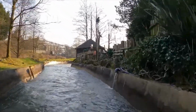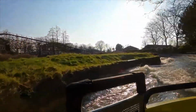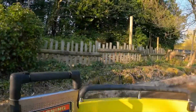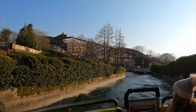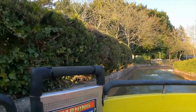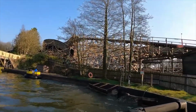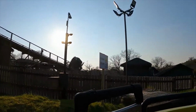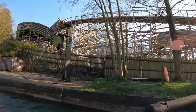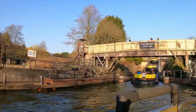And obviously nearing this final turn you actually head right past Wickerman, so you can get some interactions with Wickerman as well, GCI Woody. There's a few more waves as well just as you're heading around that corner. And then obviously you come right by Wickerman and you get some great views of the lift hill. You can also see the Wickerman in the distance as well. And then obviously to end the ride you go into quite a wide area of the trough before getting sent up the lift hill back into the station.